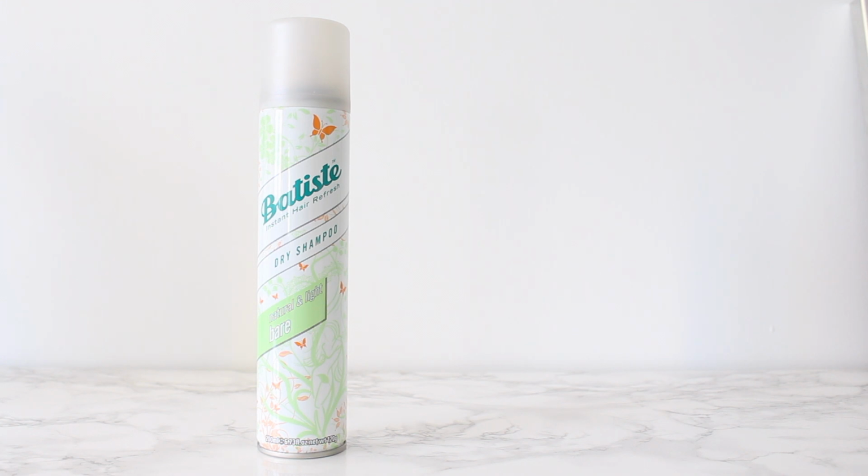On my second day hair, I do need to go in with a dry shampoo mostly. This is the Batiste dry shampoo that I use. I always have a can of this in my bathroom, and I use this, as I said, on my second day hair, which is quite often, or my third day hair. And I also find that this has a great function of giving volume, which makes it a lot easier to style your hair in the morning. So that's just a great tip as well.